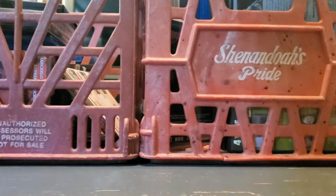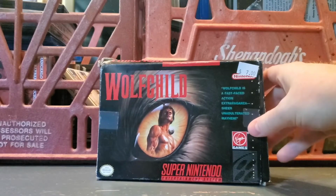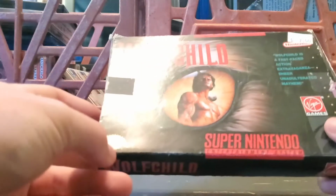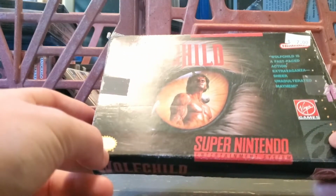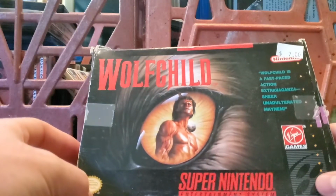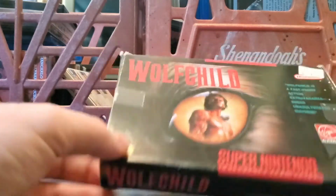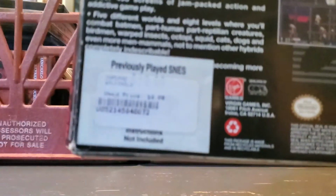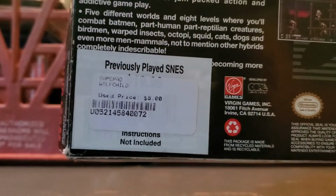Next up is one of the first SNES games I ever got when I started collecting physically a number of years back, and that was Wolfchild. Wolfchild is an interesting game. It's a side-scroller. It's not bad. It has, oh my god, Wolfchild is a fast-paced action extravaganza, sheer unadulterated mayhem. Not quite sure I would go that far, but it's an alright platformer. Look at that, I got this $8. Complete in box.